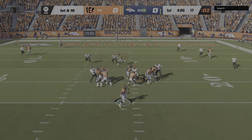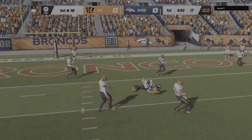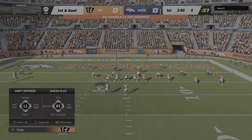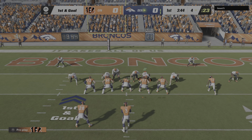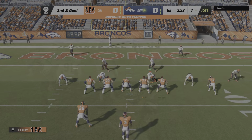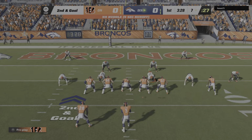They go play action now. Wilson. Open man, and again it's Sutton. And the Broncos are going to be looking at 1st and goal as they move this down to the 4-yard line. Murray. He is going nowhere in a hurry as he is going to lose yardage here in a big way. Now from the 7, here's 2nd and goal.